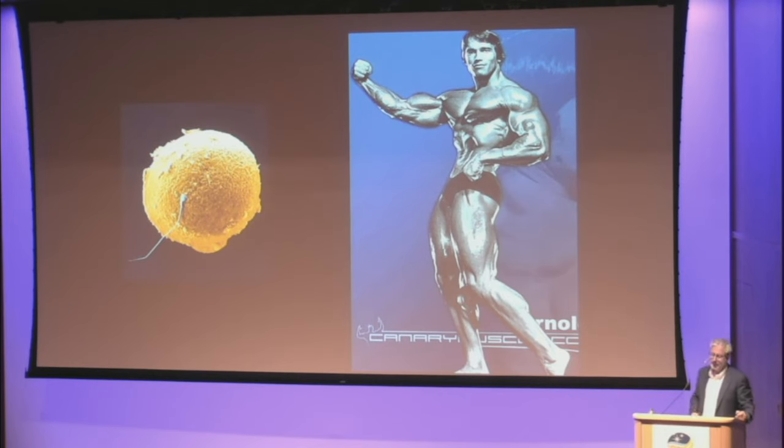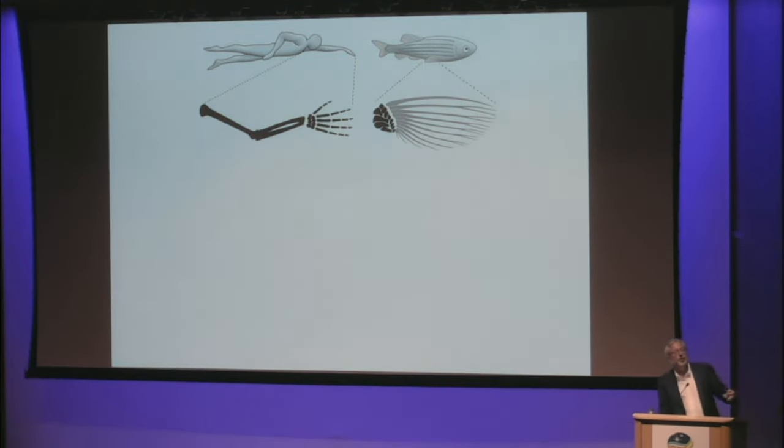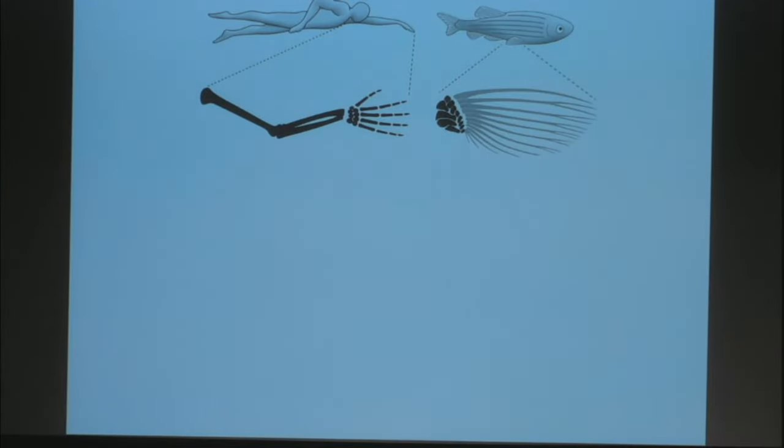Well, let's talk a little bit about that, because this is actually part of the work of my lab. I'm going to show some unpublished results, but this will give you a sense of what we work on. I'm going to finish with this toolkit piece. Here's a zebrafish on the right. It's a living fish, related to trout and salmon and so forth, the so-called teleost. And here's a human on the left, and there's an arm.